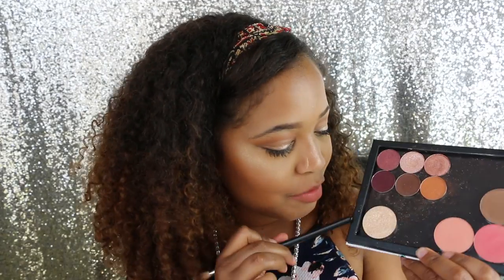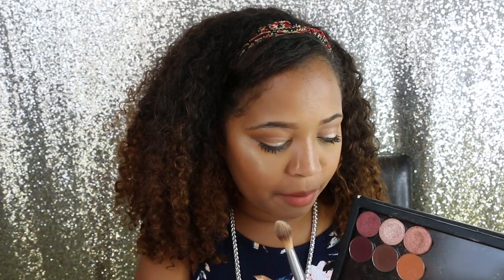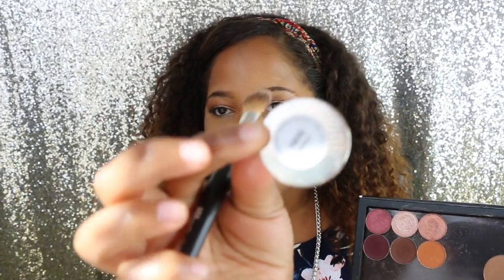Next to my Maybelline chrome one. I use that one a lot too. But this one I absolutely love. So beautiful, so pigmented. And again, it's in the color Galaxy. And these are all magnetic, and they come individually packaged, and they'll tell you the name on the back.